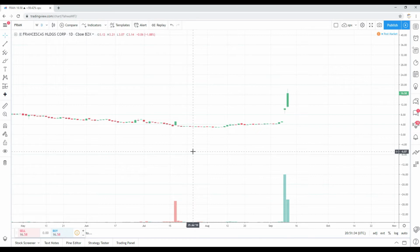Anyway, let's get into FARN. It's up about, again, north of 60% on the day.